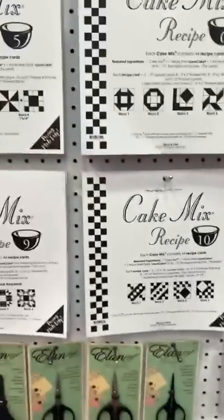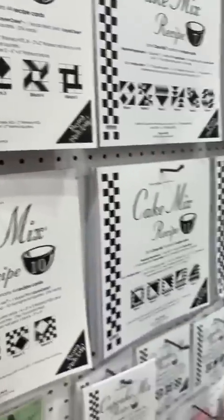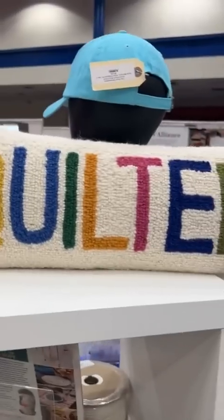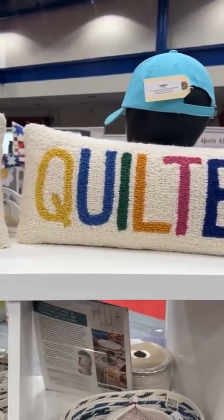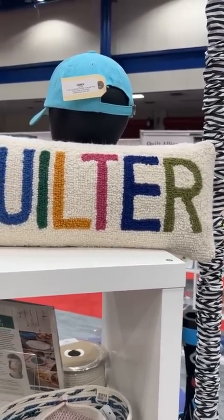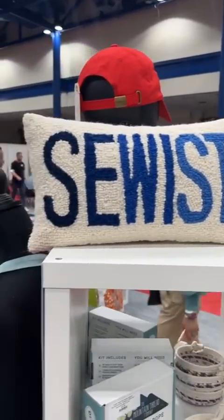So cake. Is there a pattern for the quilter pillow? No, I'm sorry, that is a finished product. So you're going to want to ask your quilt shop. Ask your quilt shop, tell them you love this quilter pillow. It's available from Moda. So ask them to get it for you. Have them order it from Moda, and then you can get that for your sewing room.